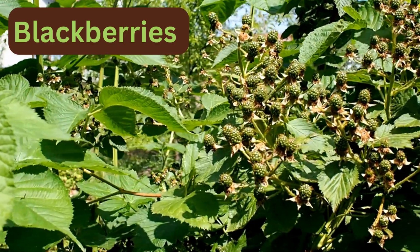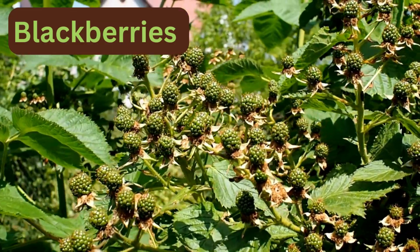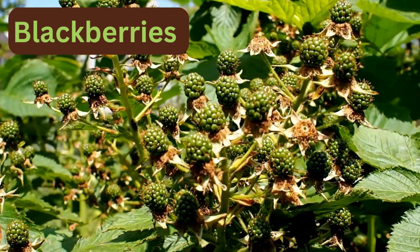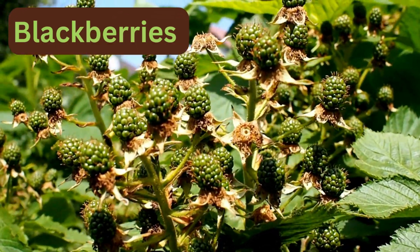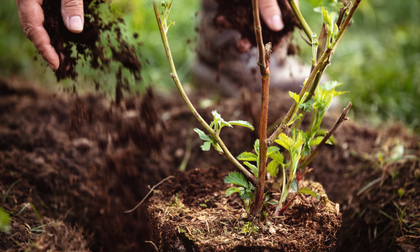Blackberries are common on the edges of woods, in meadows, and along waterways. They need 4 to 5 hours of sun and will do well if you plant them along a fence where they get about half a day of sunlight. They need well drained, acidic soil and will do well in raised beds. They don't like wet feet.